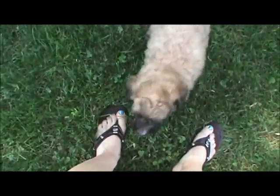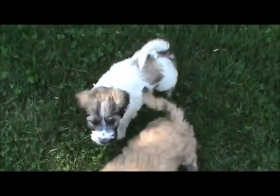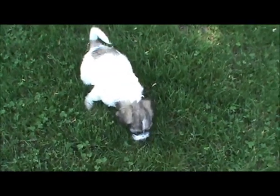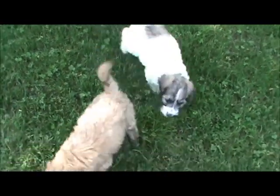Well, if I can get them away from me for a minute and get them playing. Today is May 16th, 2012. These are 2 Labradoodle puppies. They are from our Porky and Jack. They were born on the 24th of March, and they are ready for their new home. Some of their siblings have already gone. These are the 2 that are remaining.